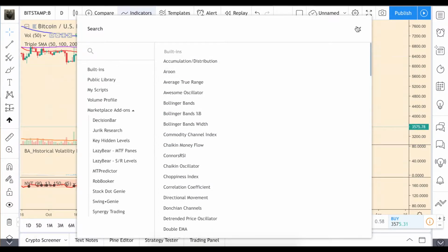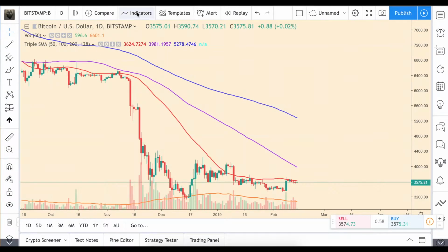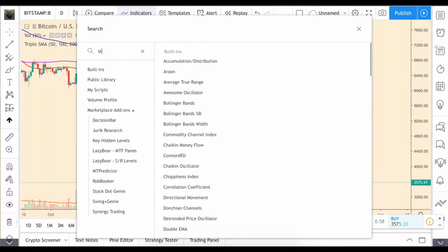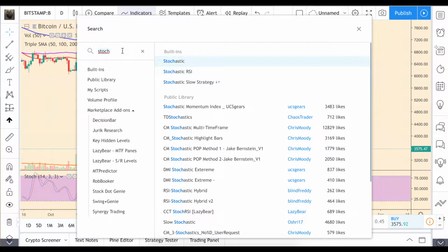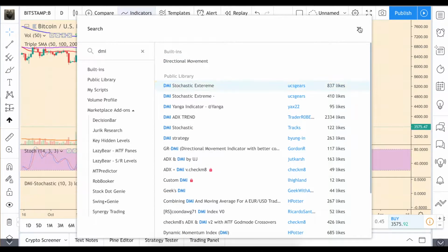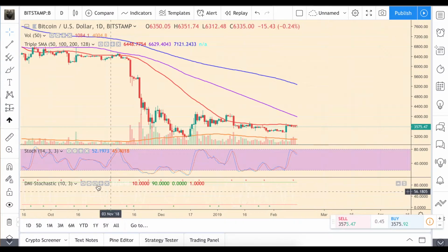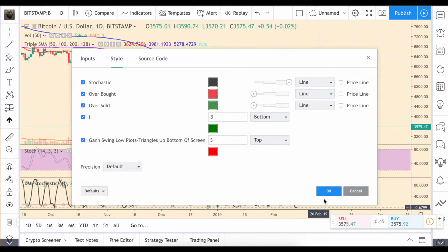So let's also look at two more indicators, and we will add stochastic here and probably DMI stochastic as well. DMI stochastic extreme will work fine. So actually here we need to make it a little bit more visible, like a black line here.